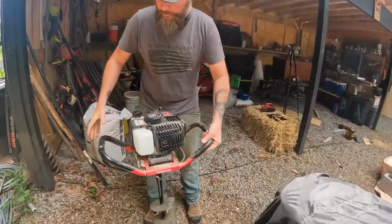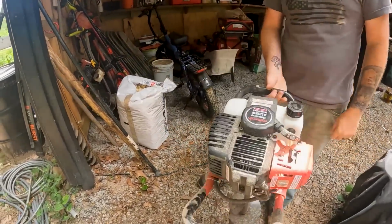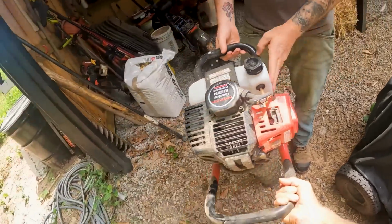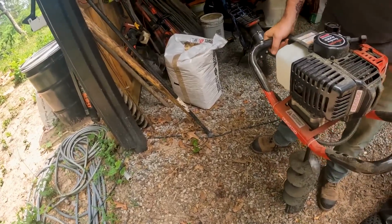All right. Good. This is the better model, too, dude. And it's two-stroke still, too, right? Yeah, you need to mix the gas. Yeah, two-cycle, okay. I mean, you know how to do it. I ain't worried about it. Hell yeah. But have fun. You get to start it first.